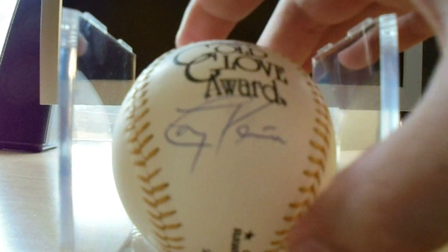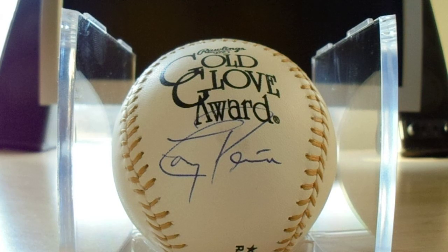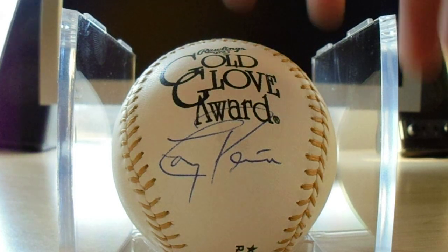Next up, a Gold Glove baseball. I can't remember how many Gold Gloves he won. Maybe 5. I don't know. Anyway, Tony Pena on a Gold Glove ball. 5th and final ball from this seller.